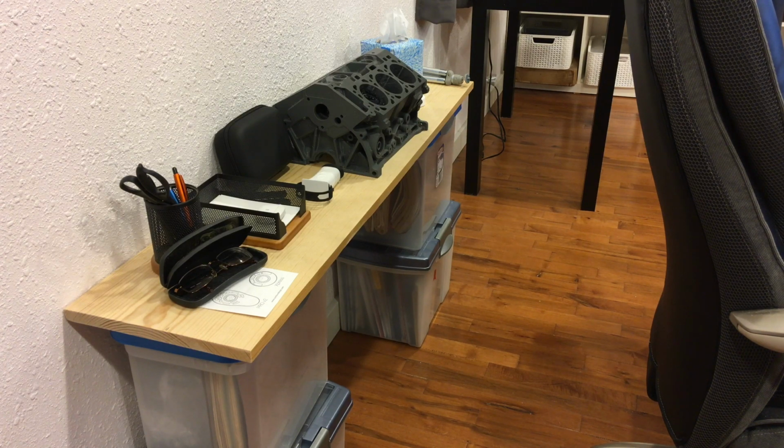And you can see my 3D printed engine block back there. I have a video upcoming at some point soon, which will take you through the making of that engine block, but it's really cool back there, and it shows up nicely in my Zoom meetings, so I kind of like having it there.